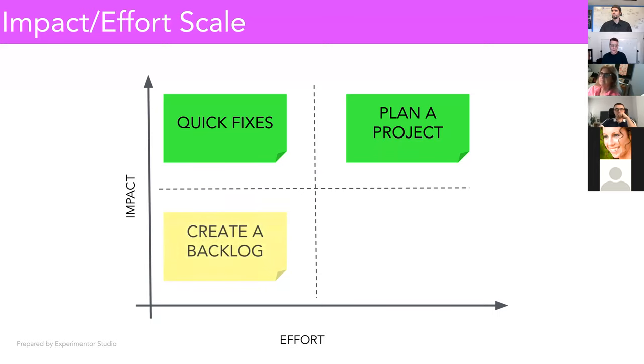If you have some low effort, but also low impact topics in the feedback, you might want to create a backlog and revisit that backlog whenever you have the chance to invest some effort. Why they're not quick fixes? Because they don't have big impact. They are still small effort or low effort to invest in, but they won't bring you enough value. So that's why just park them for a while into a so-called product backlog. Whenever you have a little bit of extra time or extra capacity, you can pull one of them in from the backlog and make it a quick fix.